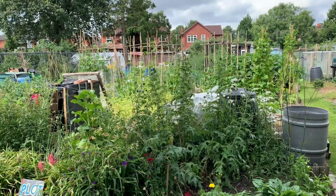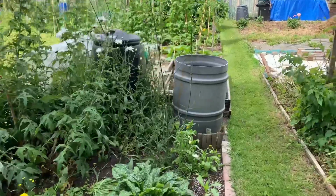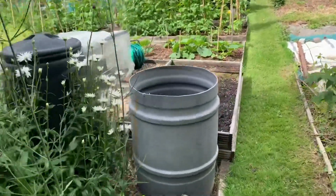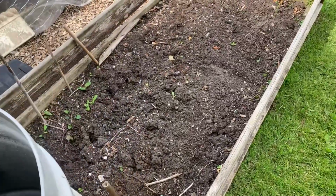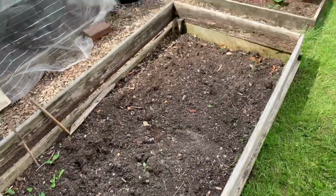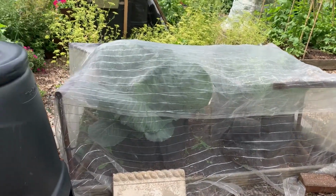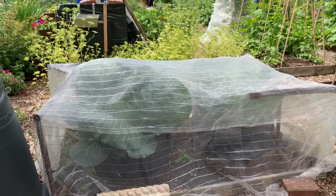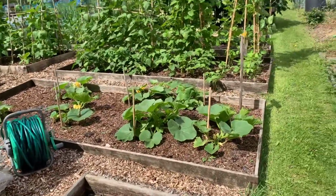So let's see, this is plot 4. We're just going to walk around and see how many weeds there are. So there are some weeds. There's some weeds in this bed where we harvested some of the giant garlic, and you can see a couple there in between the giant cabbages. But on the whole, it's not looking too bad. This is the NoDig that does this, guys.